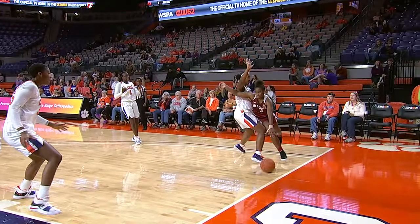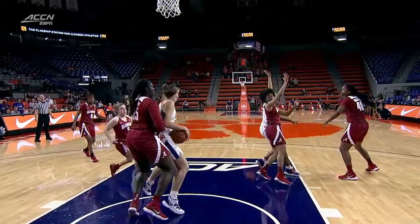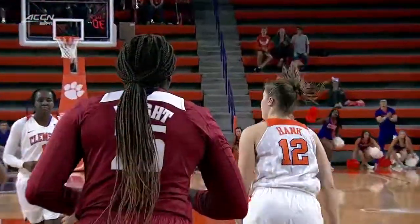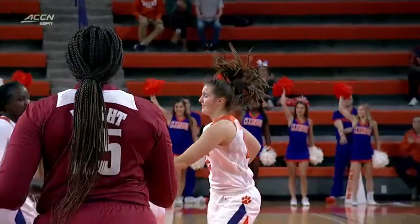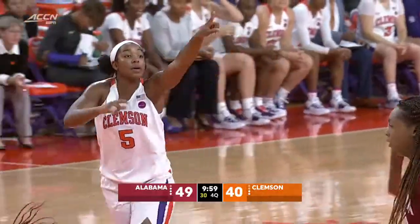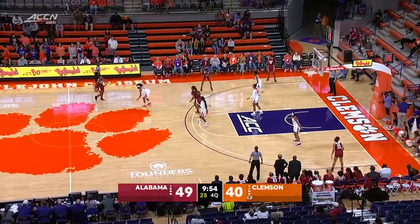Lewis, a little tightrope along the baseline. Pass from freshman Amari Robinson to Hannah Hank, and Hannah did a great job. That was a great job on both ends. Hannah did a great job sealing and protecting the passing lane, and obviously the finish. Lewis into the forecourt.